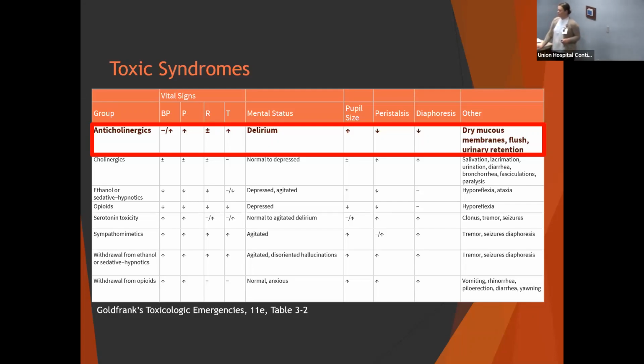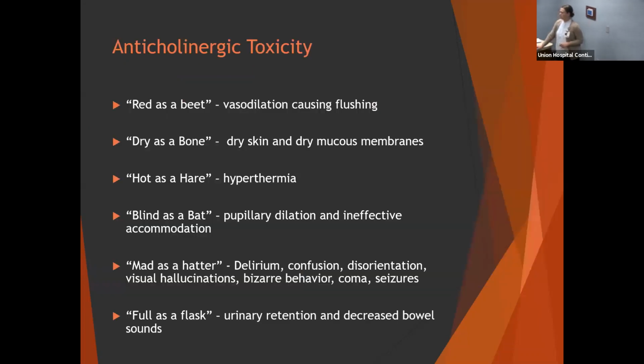So I think in healthcare, we love our mnemonics and our kind of cute sayings to help remember things because there's so much to remember, and anticholinergic toxidrome is no different. So you may have heard red as a beet, dry as a bone, hot as a hare, blind as a bat, mad as a hatter, and full as a flask. These are all very common presentations of your anticholinergic toxidrome.